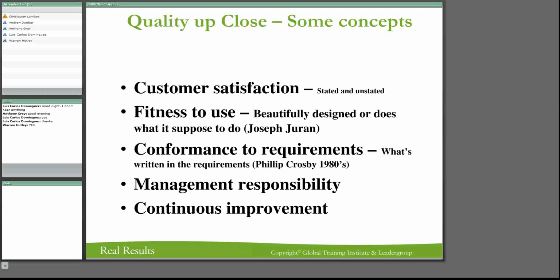The other one is conformance to requirements. The ability to conform to requirements is really quite important, and that really came from Crosby in the 1980s. Another one is the Japanese concept of continuous improvement. I think it started with Toyota, but most of the other motor manufacturers as well, is that they wanted to see tighter and tighter tolerances. If they went out to a vendor or a subcontractor to provide something for the motor cars, they would look for an improvement every time that they did an order, so that the tolerances got tighter and tighter. So that is the whole idea of continuous improvement.